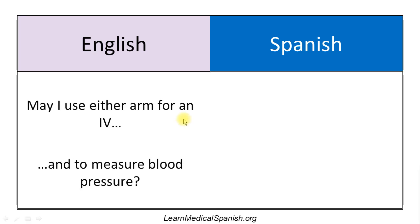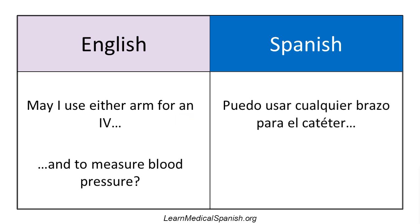All right, next phrase. May I use either arm for an IV? ¿Puedo usar cualquier brazo para el catéter?